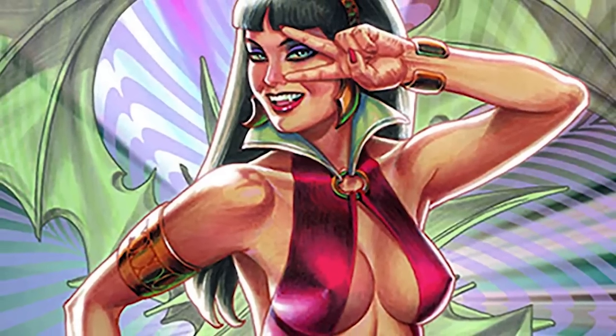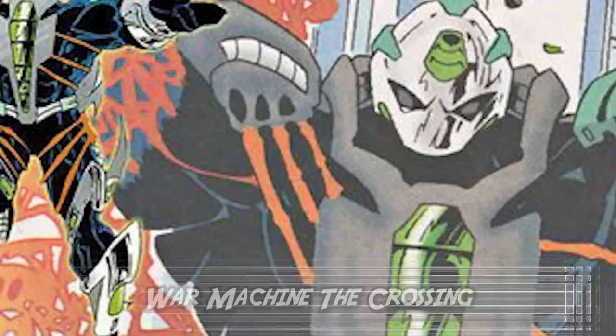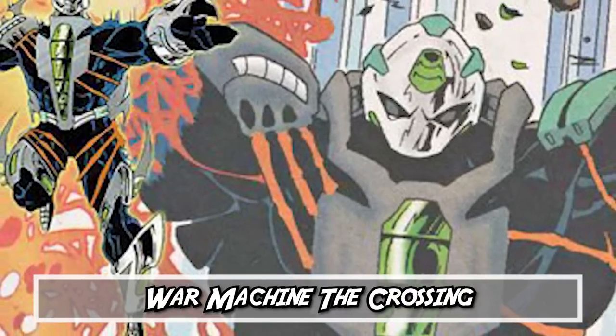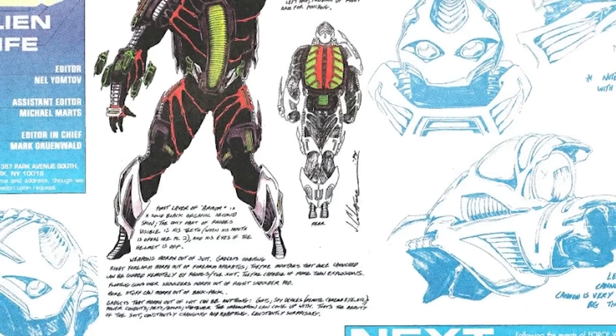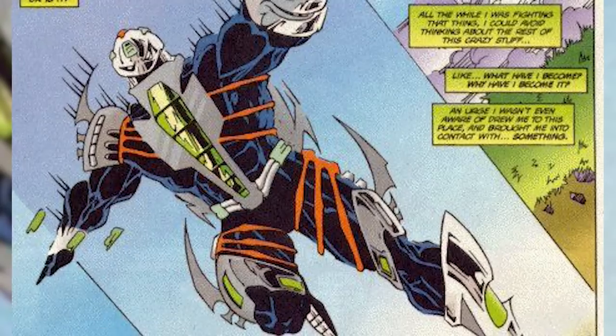As such, I've always seen Vampy's initial costume as one that represents women owning and loving their bodies and the deadly allure of the vampire. Number 4, War Machine the Crossing. War Machine is plagued by an issue that not a lot of other comic book characters have to deal with, that being that his character was a spin-off of a much more popular hero, Iron Man.